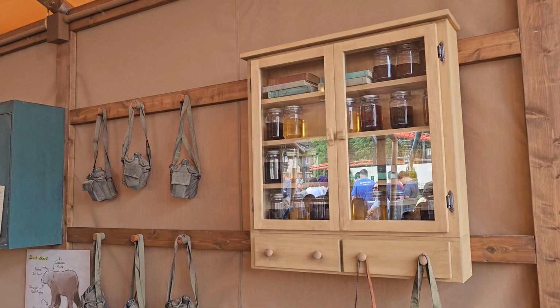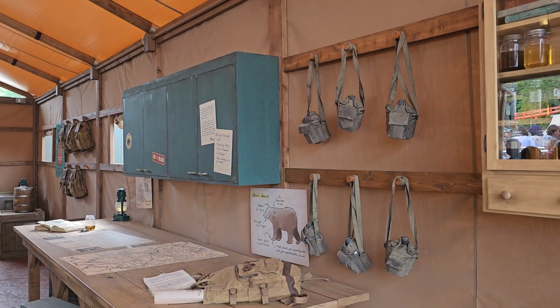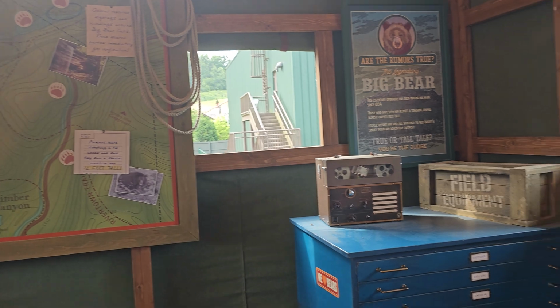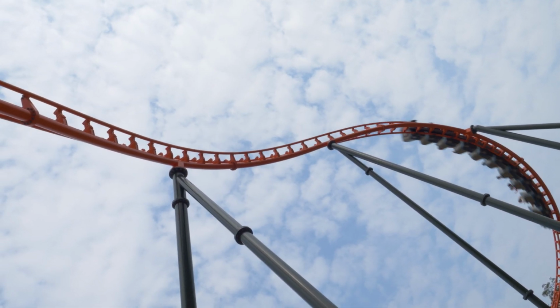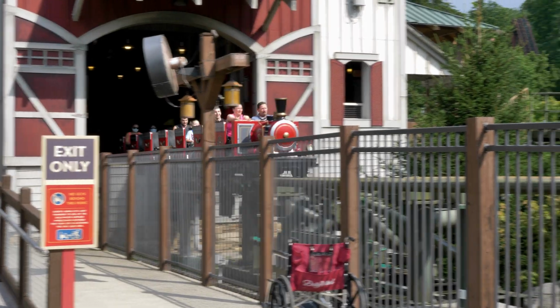The queue is where guests will start to get a little flavor of what this ride is all about. Bear puns, oh, and yeah, a lot more bear puns. I think everything that you can read in the queue is some sort of bear pun. The theming in the queue is also very well done, about the same as Lightning Rod or Fire Chaser Express.